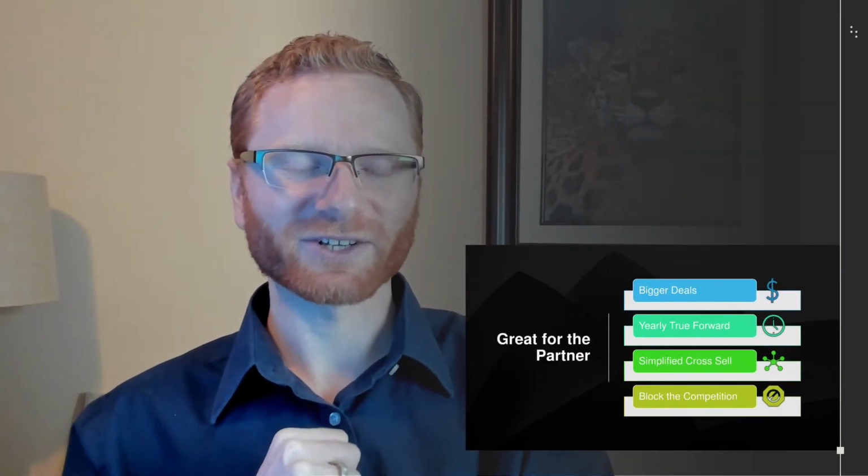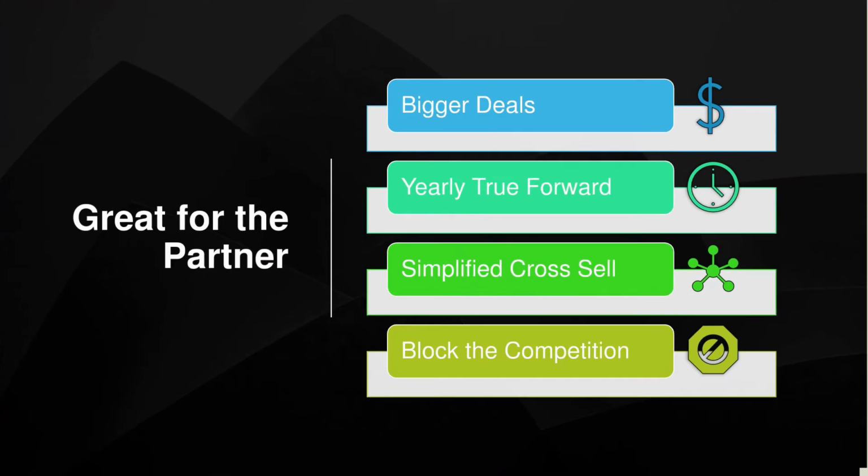So let's take a look at some of the advantages for the partner themselves. For you guys, bigger deals. EAs tend to be a much larger opportunity for you guys. So you always want to take a look at an EA as a good potential sale for you and to spend maybe a little extra time with them to really better understand what's the best way to move forward with this.